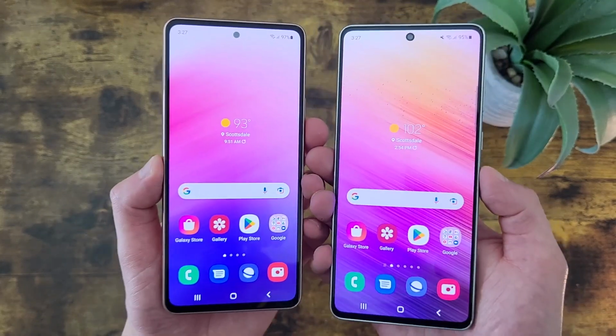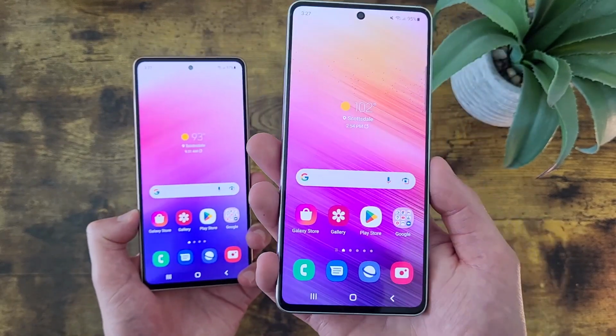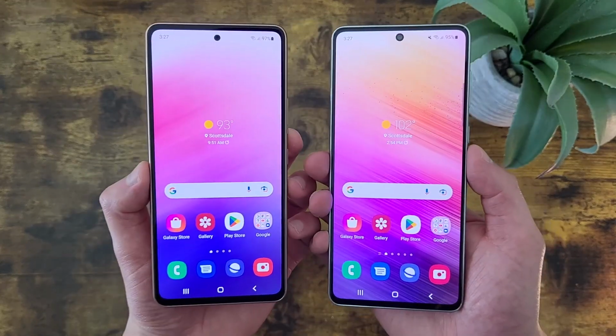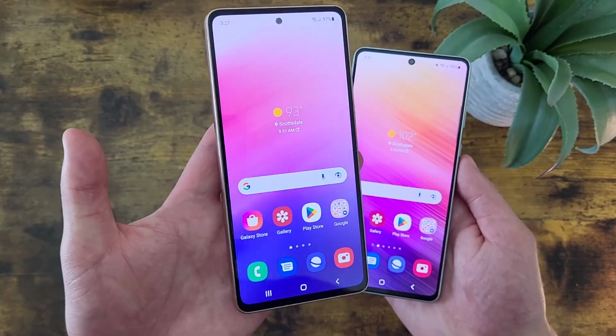And another thing to keep in mind is that if you're in the US, the A53 5G is the only phone carriers offer between the two. And while obviously you still can get the Samsung Galaxy A73 5G on eBay or something, you're most likely not going to get as good a deal. Now of course, if you're outside the US, this is not going to matter at all. But again, if you are in the US, keep in mind that you're probably going to get a better deal through a carrier with the A53 5G.